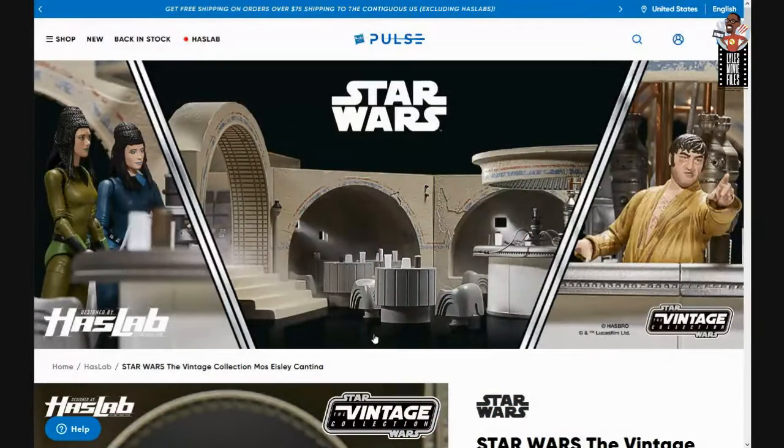But we're seeing, I think, the crush of HasLabs as it plays out with this Vintage Collection Mos Eisley Cantina. It's a really nice looking set. I think they put a lot of great detail into it. Check out the distressed walls, the paint work that's fading and chipped and all that great stuff. Do you think it still needs flooring? But whatever, I'll work around that. We got Wuher with his chest hair. He's saying no droids here. Got the Tonnika sisters just chilling over on the side, seeing what they can see.